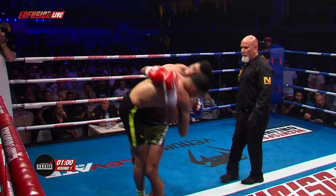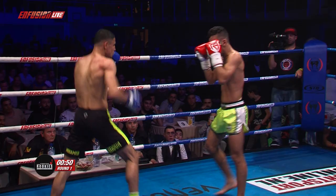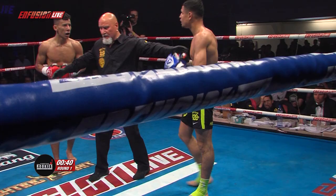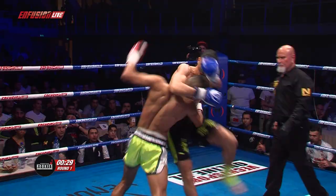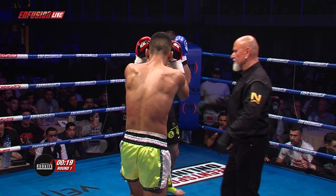Into that clinch, they need to be making sure the knees score. They're both just trying to push forward though with their own shots, which is making them collide. Good left hook from Essalih. They drag themselves up from the canvas again. That's very tiring. As soon as you hit that canvas, you've got to pull yourself up. Again, falling into that clinch. But that doesn't count in Enfusion rules any longer. Used to, but not anymore. So the referee will be there just reminding them.